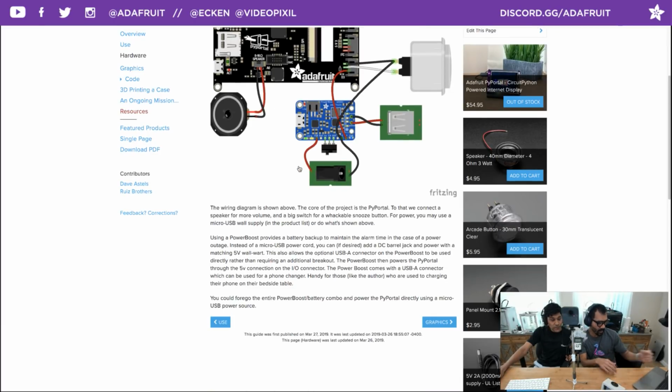Perfect timing for a question from Thomas asking, does it charge through just DC or USB-C only? It'll charge through either or. Whether you have it plugged into the barrel jack or USB micro, you can get a USB-C breakout if you'd like. Yeah, you can get a USB-C breakout that we have in the shop. Definitely use that. But for now, the Adafruit PowerBoost has a built-in micro USB port. Sweet. So there you go. There's the wiring of it.